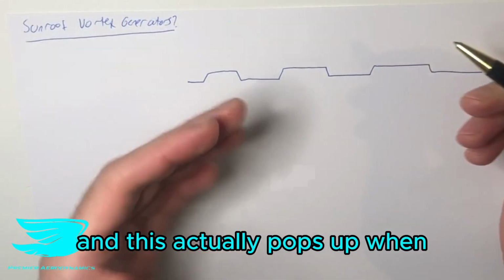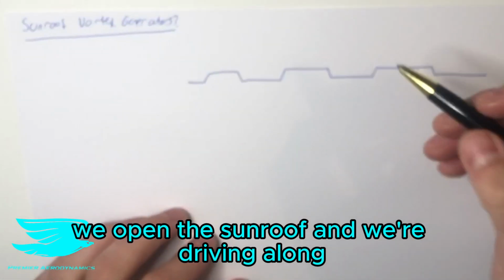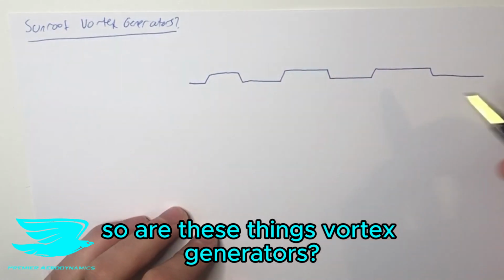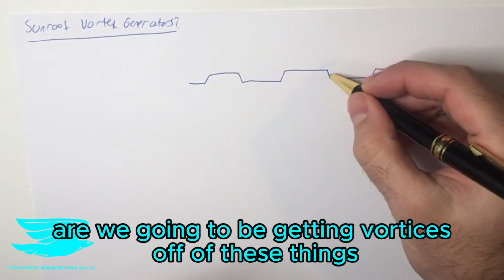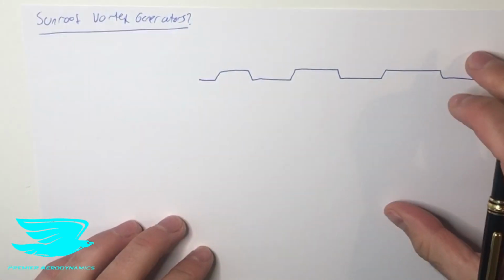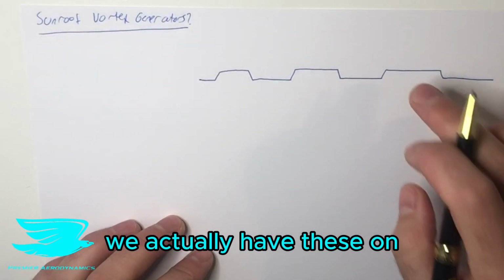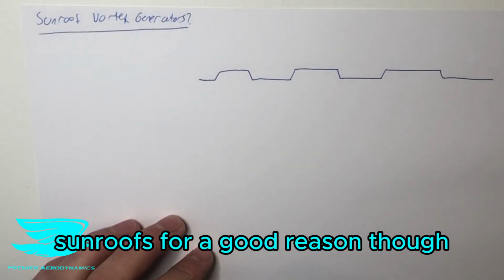So that's the edge, and this pops up when we're driving along and we open the sunroof. So are these things vortex generators? Are we going to be getting vortices off of these things? And if so, for what purpose? Well, it's actually not a vortex generator as it might seem. We actually have these on sunroofs for a good reason though.